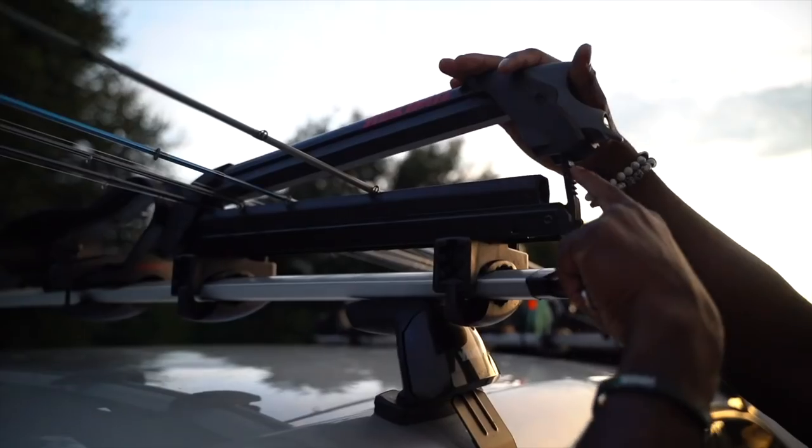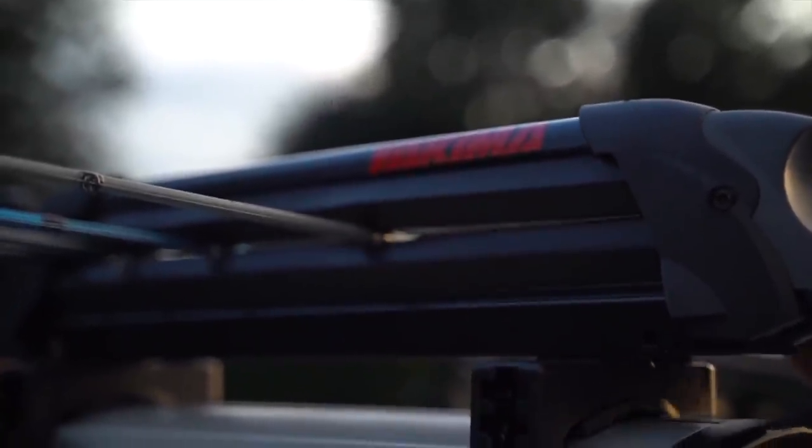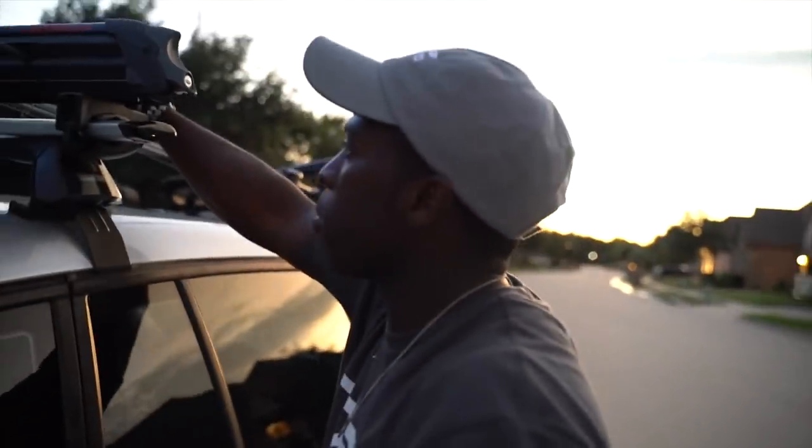So when I put it down, look how soft that is. These aren't gonna move anywhere, man. I've gone over 100 miles per hour. Don't tell my family. Flexible rubber. It's not gonna scratch anything, and it's also kind of grippy, so these aren't gonna move left and right with no problem. That's dope, man.